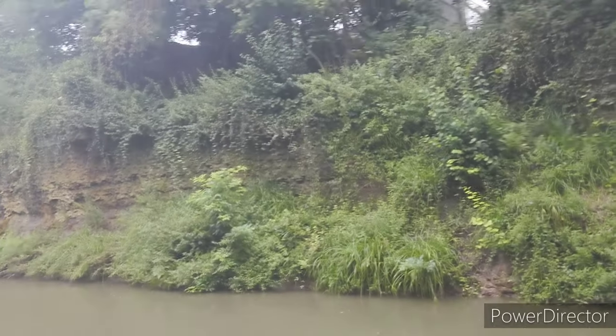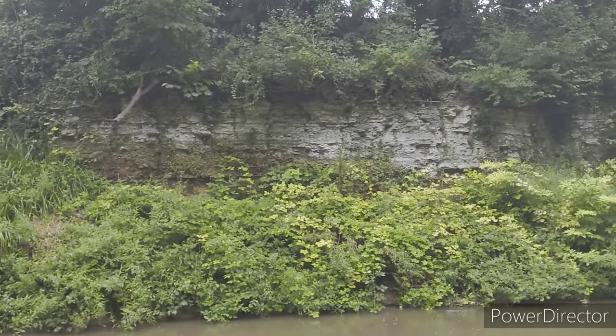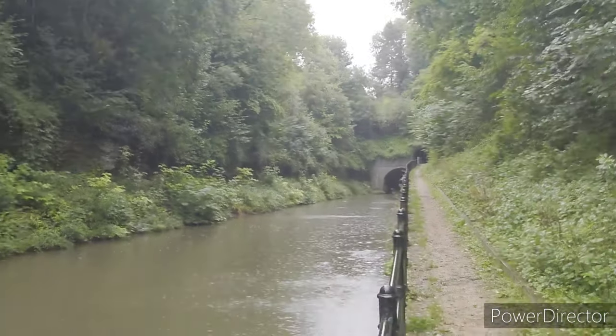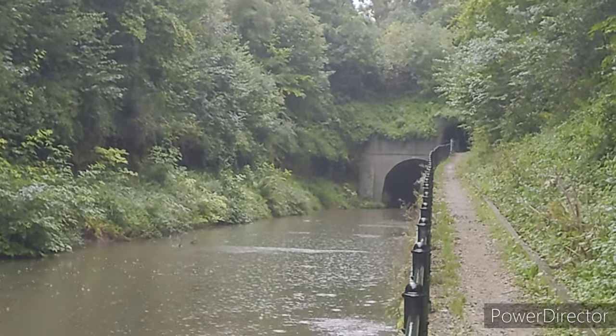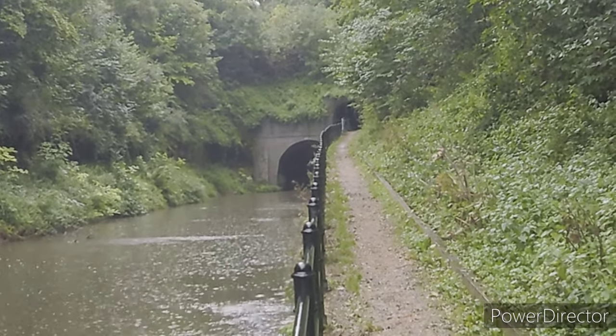So the nice, the old... I don't know what kind of rock that is. Sandstone, maybe? There it is, look, the entrance. Or is it the exit? Could be either.